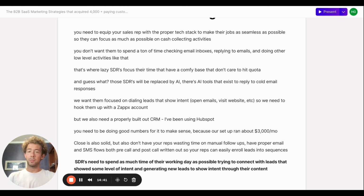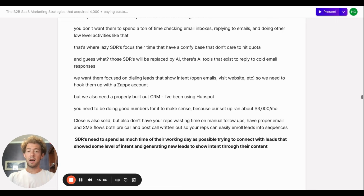So we need to hook them up with a ZappX account. We also need a properly built out CRM. I've been using HubSpot. You need to be doing good numbers for it to make sense, because our setup at Closify for HubSpot ran about $3,000 a month. Close is also solid. Also, don't have your reps wasting time on manual follow-ups. Make sure you have proper email and SMS flows, both pre-call and post-call, written out so your reps can easily enroll leads into sequences to save them time.